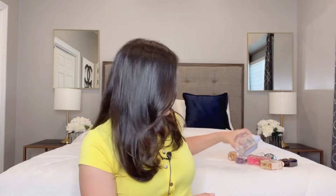And that's another one that I love when I want to wear something a little bit more. It's not so much fresh, but it's very close to the skin. It's lighter. So that's another one.